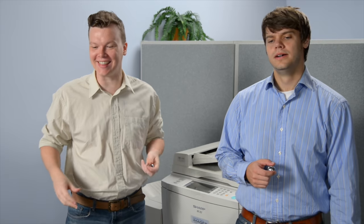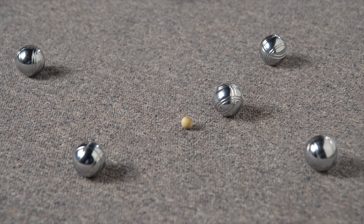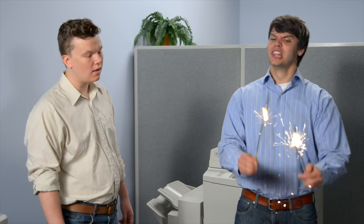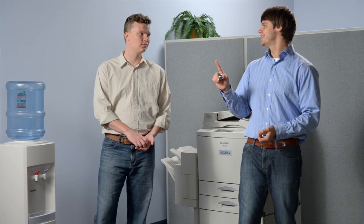Oh! What an athlete! However, your opponent can use his throw to knock your ball away and steal victory. What an athlete! The winner throws the target out for the next round and earns bragging rights. You ready for round two? But bear in mind, it's just a game. Because I don't think you can handle it.